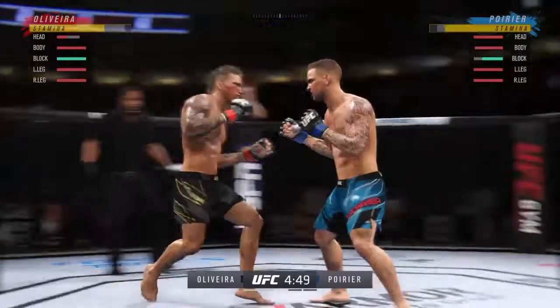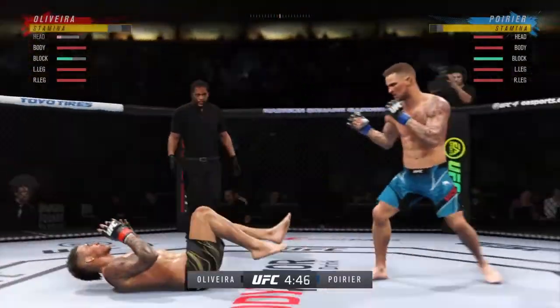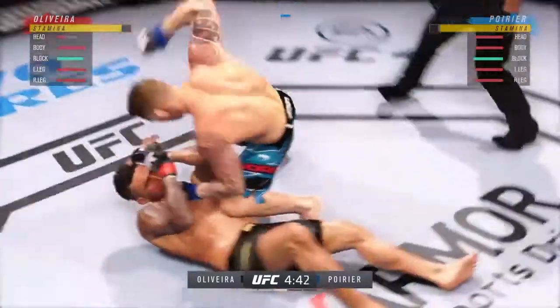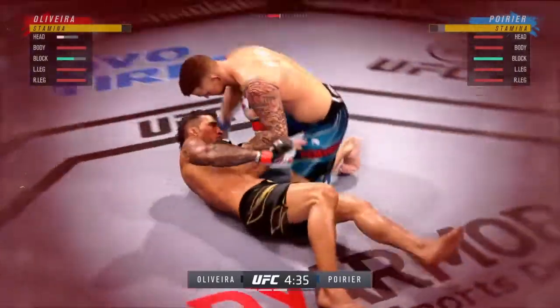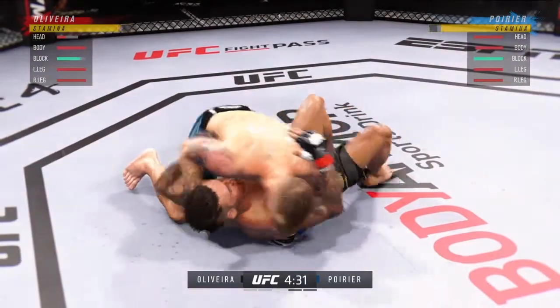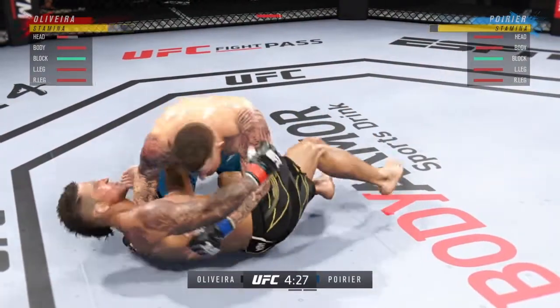Oh, he lands another strike to the body. Really strong. He needs to start looking to finish now because he's got his shoulder hurt very bad. Now he's on top of him looking for the finish. Side control now. He got a finish!